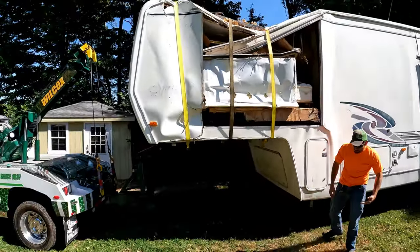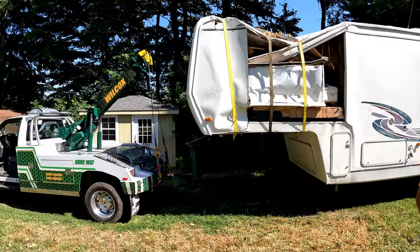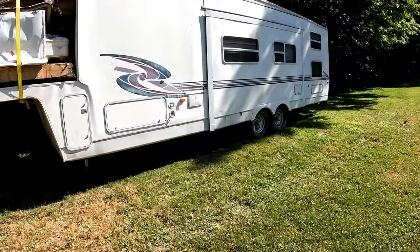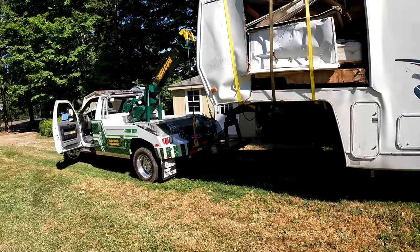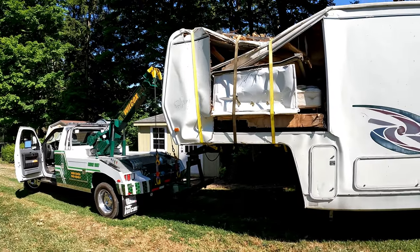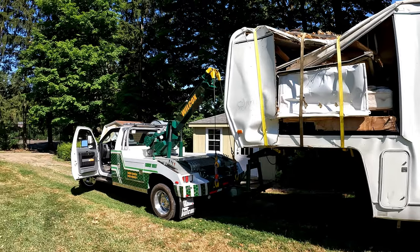Already, we've got our straps on, everything's ready to go, so pull it away from this block at the back, and hopefully there's no issues transporting it about an hour and a half from here, so we'll see.